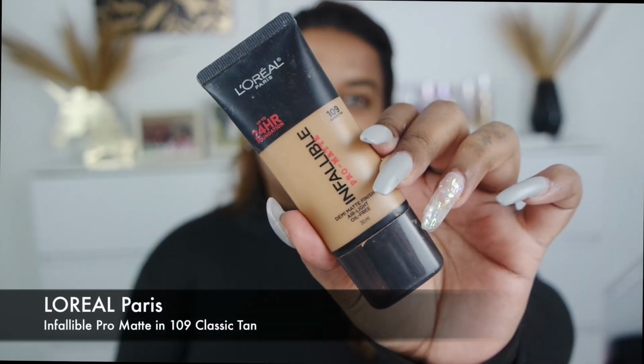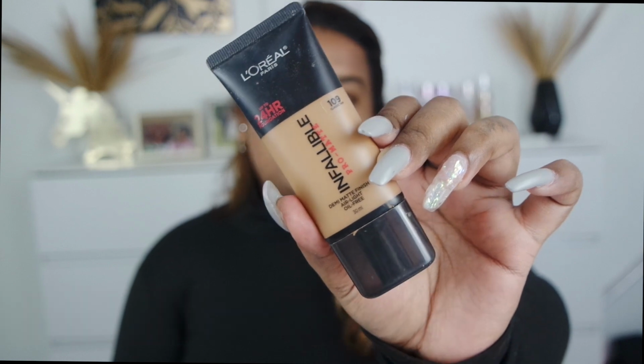Next up, foundation. I'm using the L'Oreal Infallible 24-hour matte finish one in 109 Classic 10. So I'm going to apply this with a brush, because brush makes it a lot easier, and I want very light coverage. So can you see the smidget that I'm using? Because let's be honest, for day-to-day wear, you don't need a lot of foundation. You just want a bit of coverage, a bit of color, a bit of something just to even out the tone. Can you see?